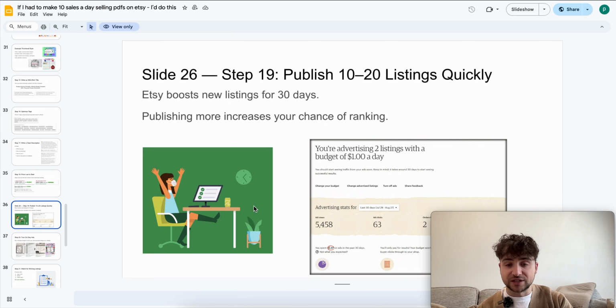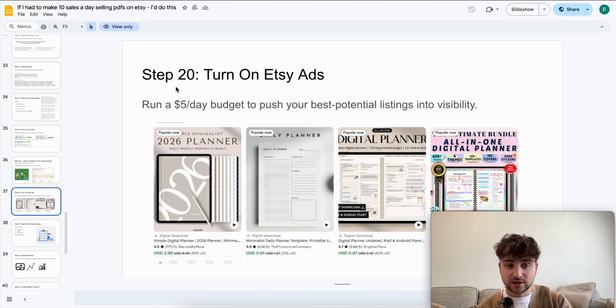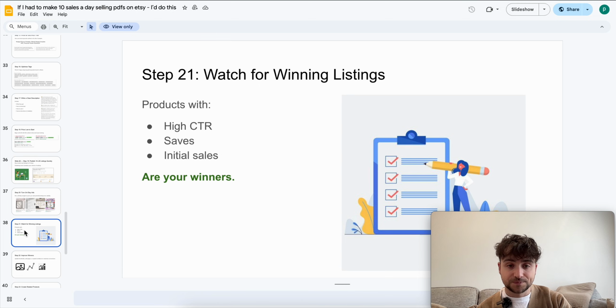Now, you want to repeat this throughout the month, 10 to 20 listings quickly, and put ads on for $5 a day, okay? It's very important, and you just turn off what doesn't work. $5 a day ads. If you have 4 listings, you're going to have $5 here, $5 there, $5 there, and $5 there, right? Even though you're spending $25 a day, you're going to quickly kill what's not getting clicks. And at the end of the day, you're only going to be spending $5 a day on something that's actually making sales, right? You're going to start low at 91 cents. You're going to farm those reviews, get those 5 stars in, and then you're going to raise the price, okay?